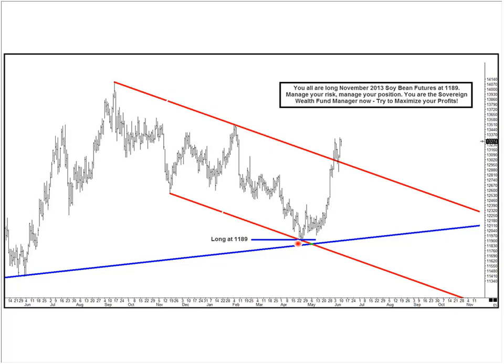What's the time frame of the chart displayed? This currently is daily, and in gold, we went weekly to daily, to weekly, back to daily. The last run was on daily.